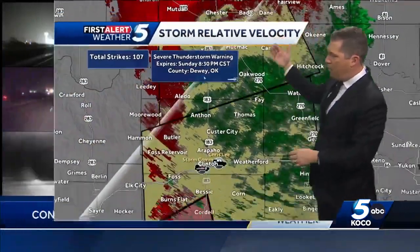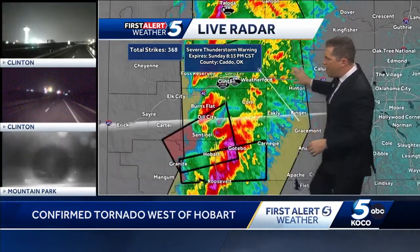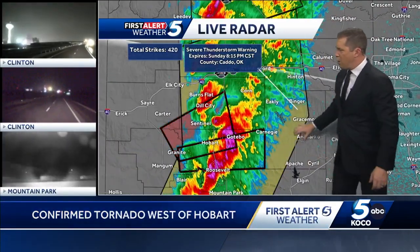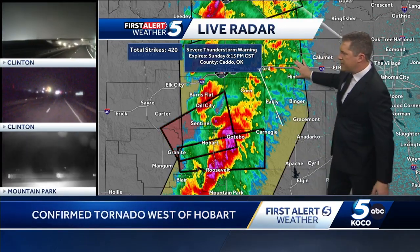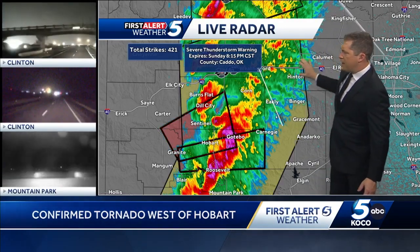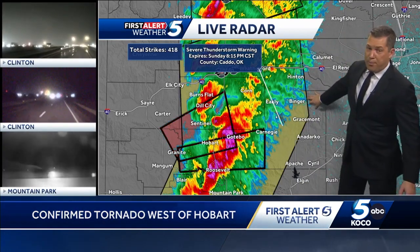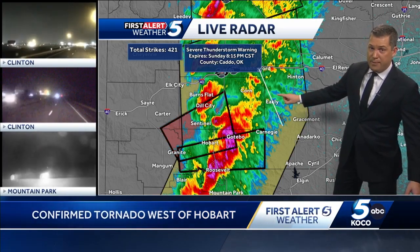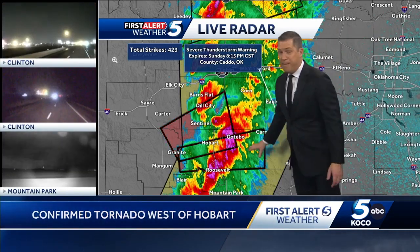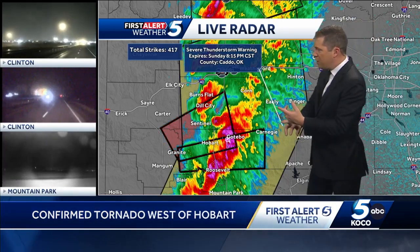We'll talk to you again in just a second here, but we have to work our way all the way down the line because this entire line is now ramping up, very concerning. And so this warning right here that we have, so I-40 and to the south, if you're in Hinton, Clinton, Calumet, Binger, Anadarko, this complex is racing into town. 90 mile an hour winds. That's considerable damage that we're talking about with these. And within it, embedded circulations. We're real concerned about this.